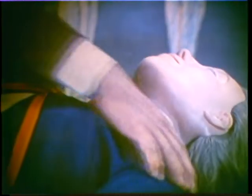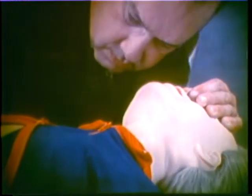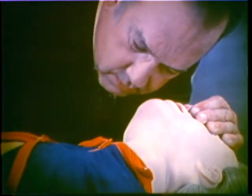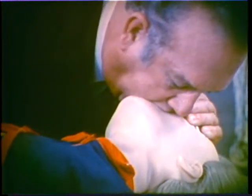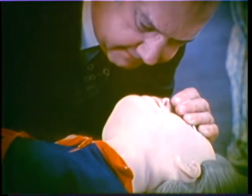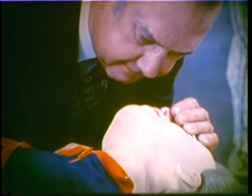In review, the steps are: check for consciousness. If unconscious, call for help. Position the victim and open the airway. Look, listen, and feel for breathing. If absent, give 4 quick, full breaths. Check the pulse. If absent, begin CPR at once.